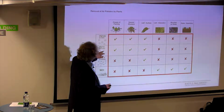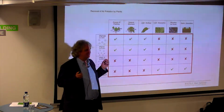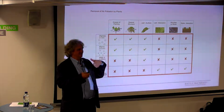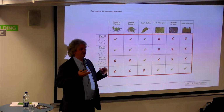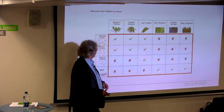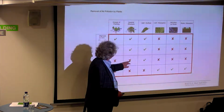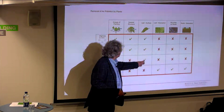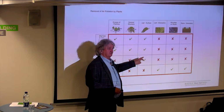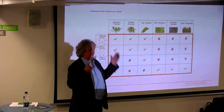But when we get to the 2.5s, it is so thin in the air that it's not going to be affected by the wind in the same way. It has its own way of traveling. But what it does is stick onto the leaves, and it will sit there until it rains. And then when it rains, it lands on the pavement and goes back in the air again.